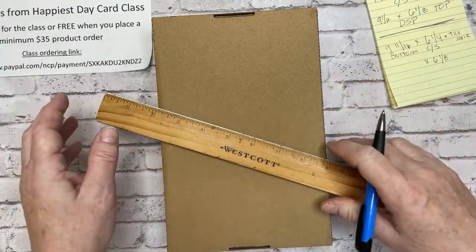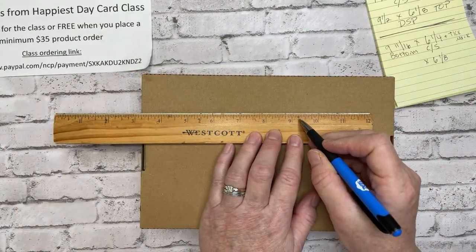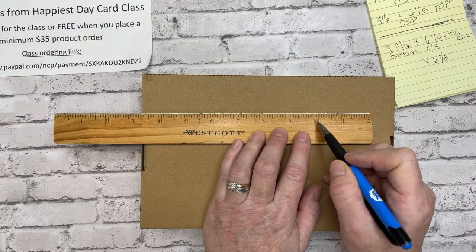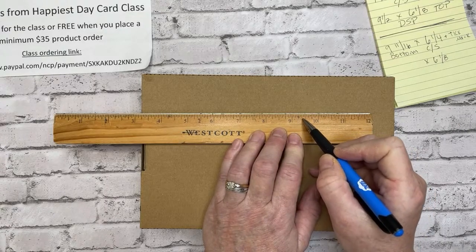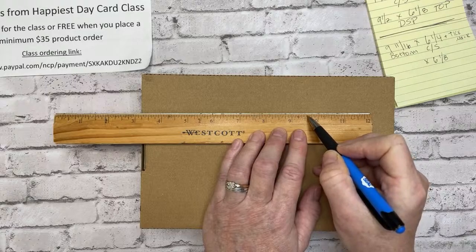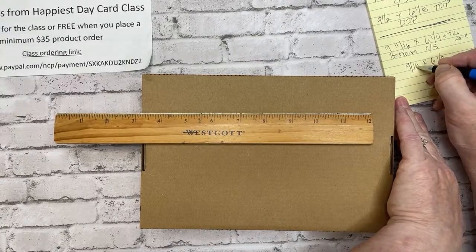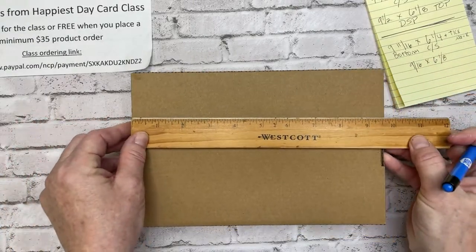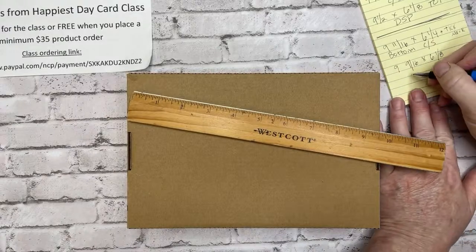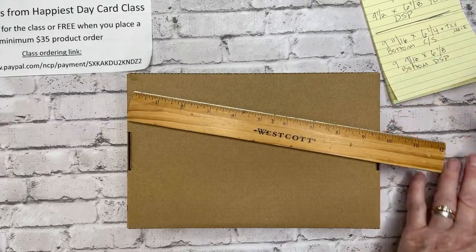And then what is 9 and 11? I gotta look at my, let's see, 1, 2, 3, 4, 5, 6, 7, 8, 9. I'm horrible with math, so just bear with me. 2, 4, 6, 8, 10, 11. All right, so it's going to be 2, 4, 6, 8, 9 sixteenths. So 9 9/16, and that's the bottom DSP. So we got our top and bottom all measured out.